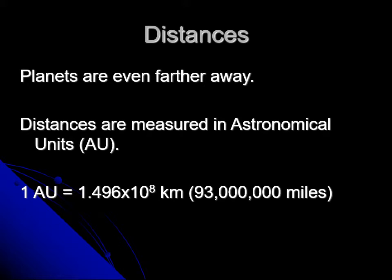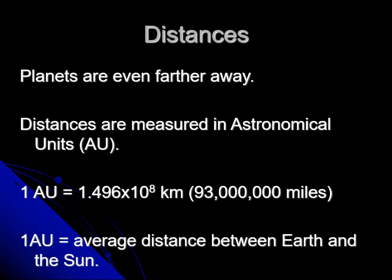Planets are typically in the millions or tens of millions of miles away, or in many cases, hundreds of millions of miles away. I guess they're never even just millions of miles away. They are tens of millions to hundreds of millions to billions of miles away. So far away, we often refer to the distance in astronomical units. An astronomical unit is about 93 million miles. That's about 1.5 times 10 to the 8th, or 150 million kilometers. Well, what the heck is an astronomical unit? It's the average distance between the Earth and the Sun.